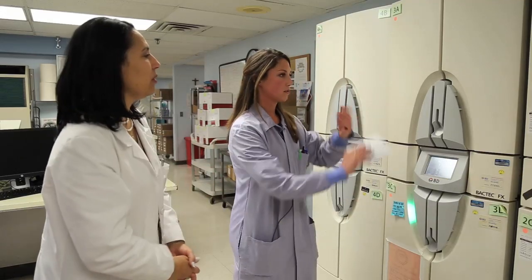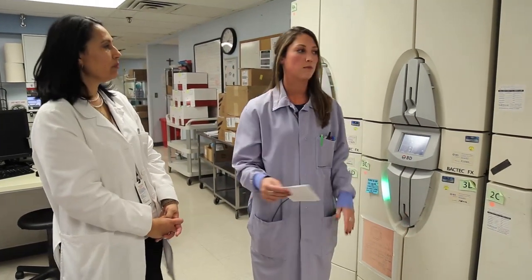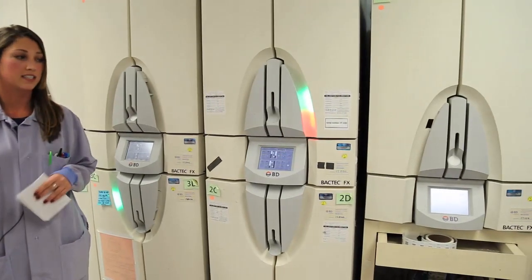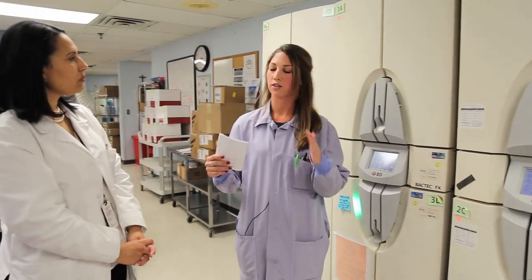So this is a continuous read instrument. It checks every 10 minutes, I believe. So we actually don't really need to do any intervening until it goes positive. As the organism grows inside the vial, it's producing CO2 and it mixes with the dye. And the more CO2 it releases, the higher of a threshold it reaches.